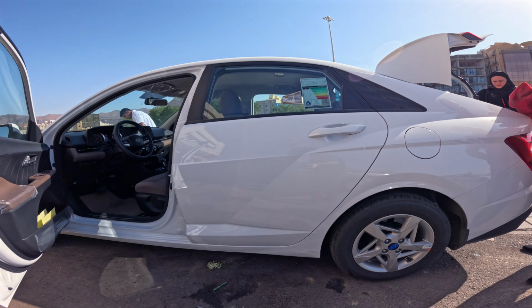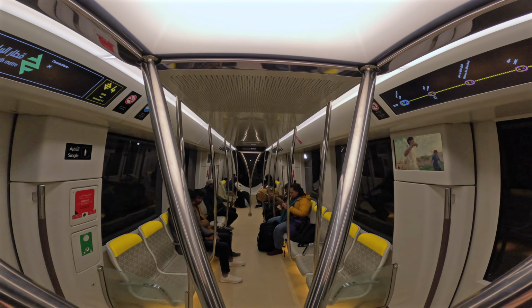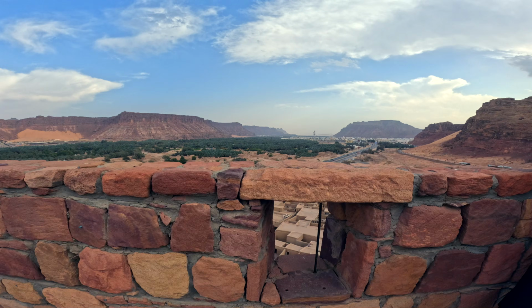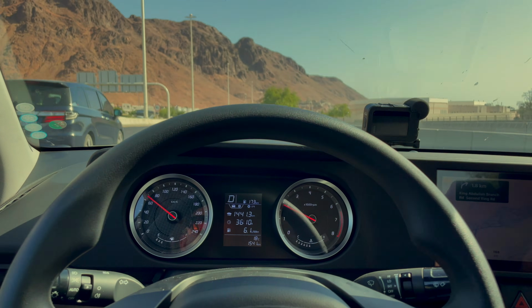Now at this point, I'd already been spending a few weeks over in Saudi Arabia. But until now, I'd only been using rideshare apps, taxis, and public transport to get around. After spending a few days exploring the vibrant city of Medina, I wanted to head over to the desert oasis town of AlUla. But other than taking a bus, there were really no great transport options besides driving. So I got the best deal I could find at the time on a one-way rental and began my drive.